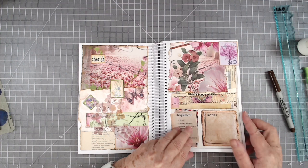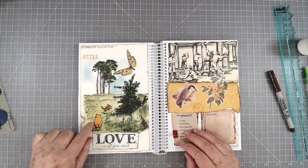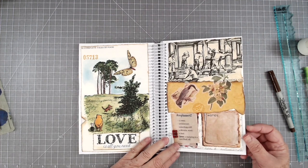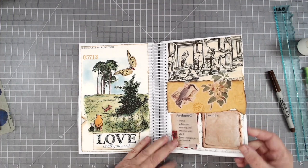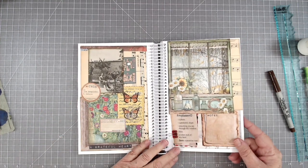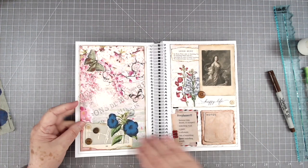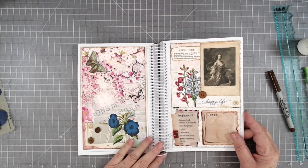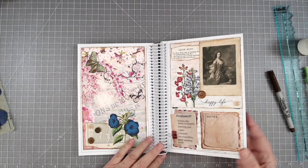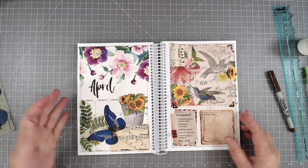And then this one, I love that too. Love all those colors in that. And then here's Winnie the Pooh. And then this one. That one I like too. And then here's this one. That was with the buttons. It's pretty. And then here is this one today.